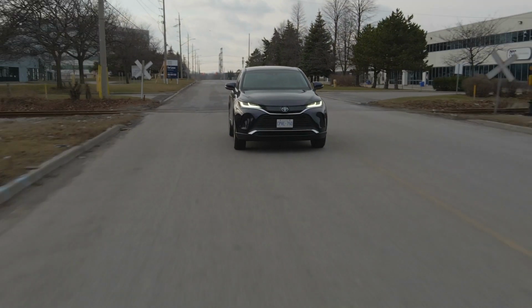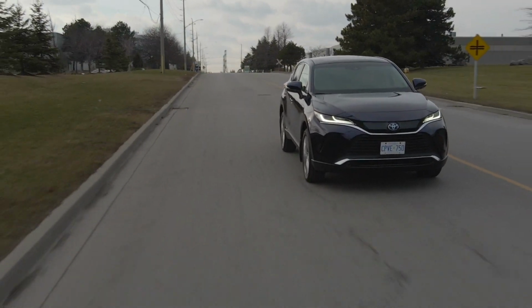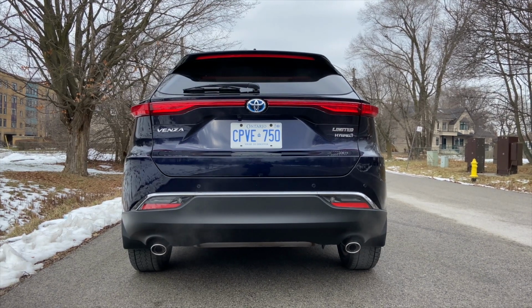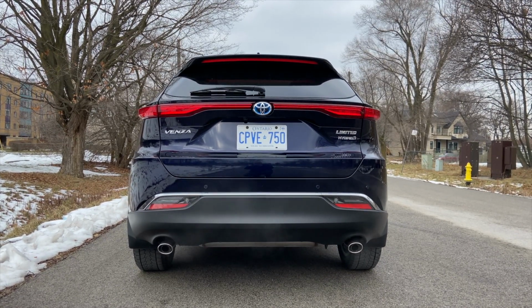Comfort-wise, the damping does a great job absorbing road imperfections, but I think this version with the 19-inch wheels could have used a little bit more rubber to deal with these sharp ridges. The biggest drawback is that you cannot use the Venza for towing. You can put an accessory mount in the back, but you can only load up to 110 pounds on it.